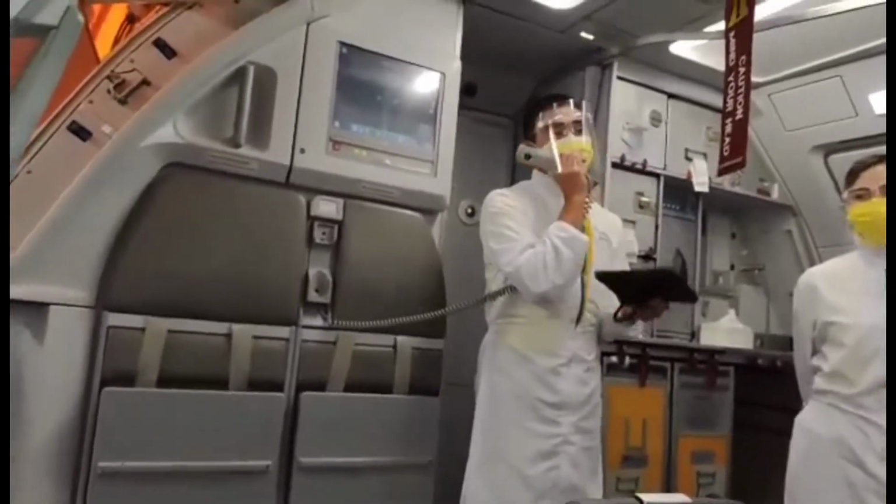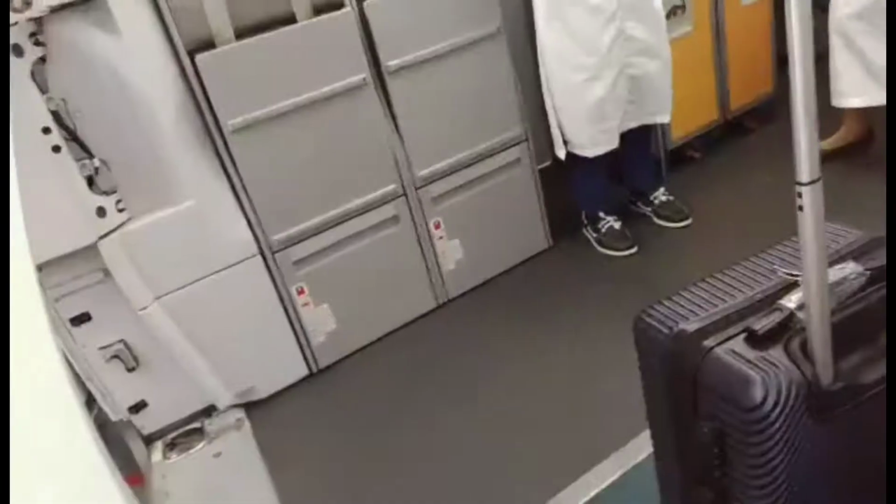The four doors are now open. Rows 1 to 12, from rows 1 to 12, using the front door.